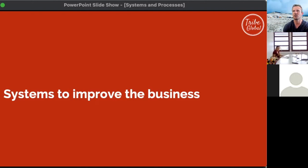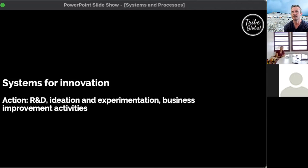We stop making new products. We tend to just focus on iterative innovation, making our widget a little bit better, rather than entire new products or entire new services or entire new businesses. So at that point, it's really important that you introduce systems for innovation.